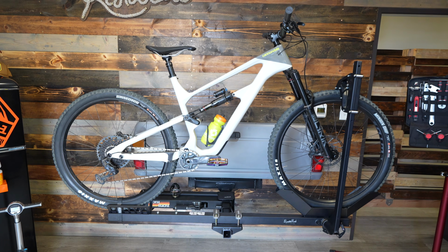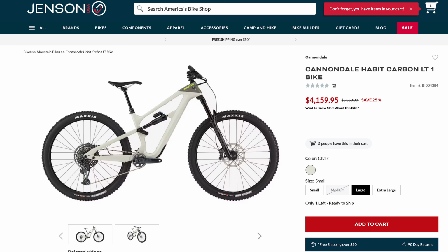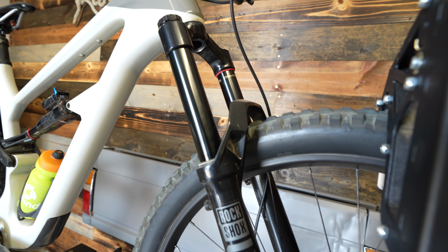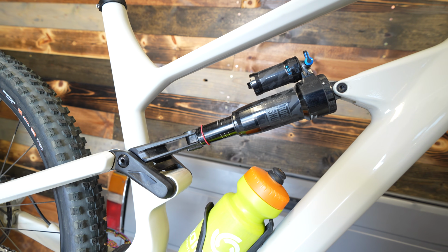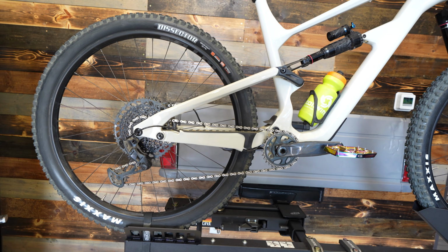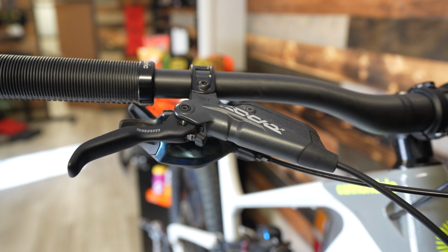Now the bike that I've been testing is the Cannondale Habit LT1. This is going to be the longer travel Habit offering. Up front, we have 150 millimeters of travel with a RockShox Lyrik Select Plus, and then we have 140 millimeters of rear travel with a RockShox Select Plus rear shock. For the drivetrain, we have a 1x12 mechanical GX drivetrain. For brakes, we have SRAM Code brakes.